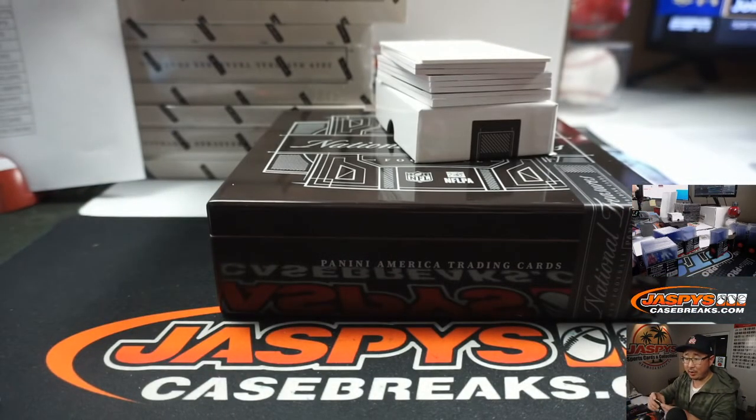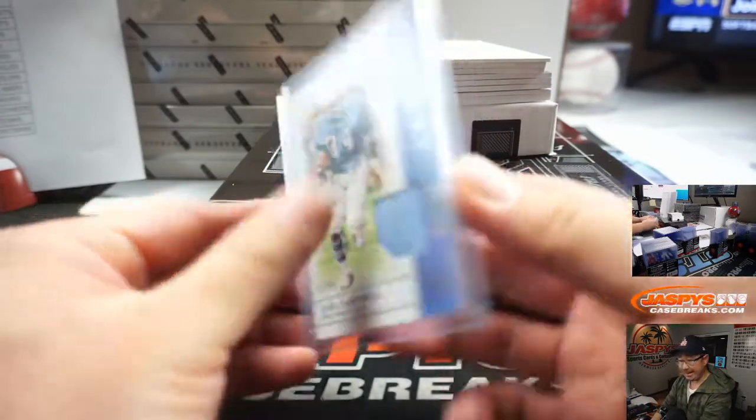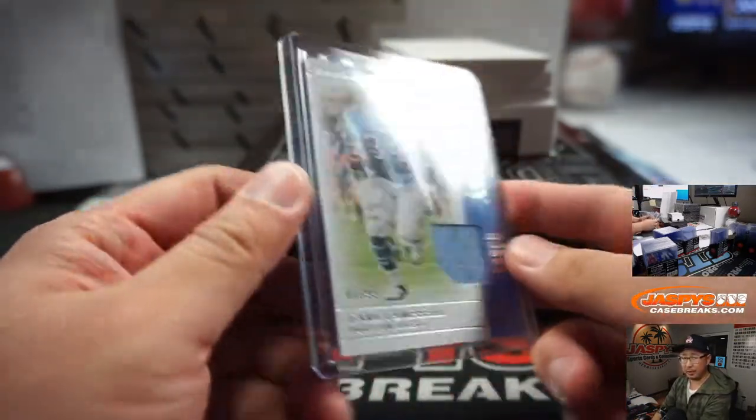Have I seen a Kyler Murray lately? Yes. I think I pulled one on Saturday. I don't know what Jason pulled. I know he did a couple, an NT case or two. But I know I pulled one on Friday or Saturday.